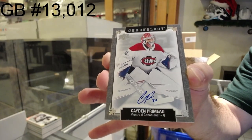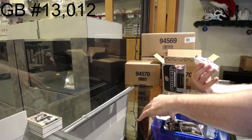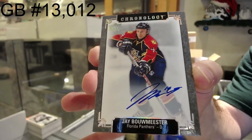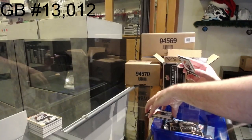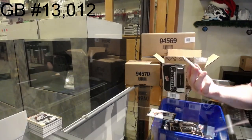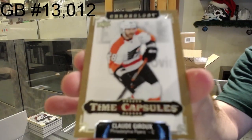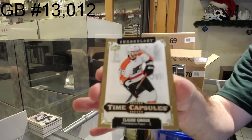Caden Primo. Oh, that's true, yeah. For the Panthers, Jay Bouwmeester autograph. Jay Bouwmeester. And we've got a Capsules Gold, numbered to 25, Claude Giroux for the Flyers.